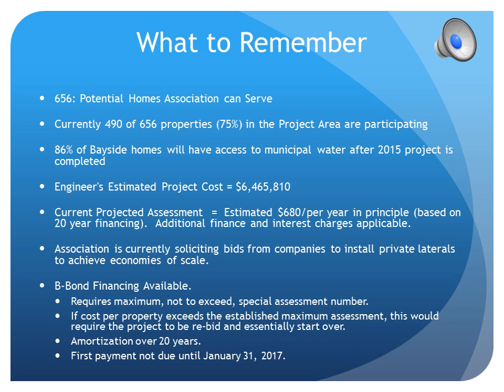The association is currently soliciting bids from companies to install private laterals to achieve the economies of scale as indicated in the presentation, and we should have that information and be able to distribute that in the early part of 2015 as well. And finally, just touching on the B-bond financing that will be available. To reiterate, it requires a maximum not to exceed special assessment number, which I mentioned and is indicated above. If the cost exceeds that maximum assessment, the project will need to be rebid and start over. As part of that financing, you'll be able to amortize your payments over 20 years, and importantly, your first payment will not be due until January 31st of 2017.